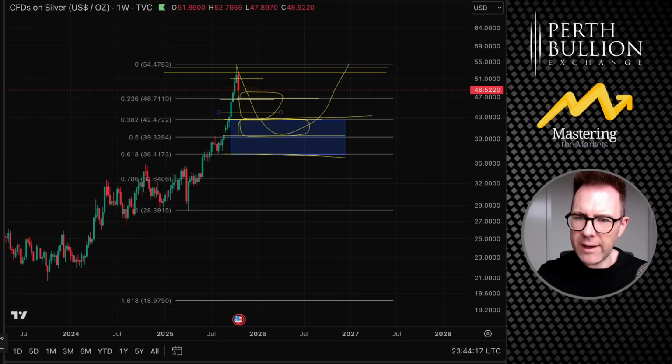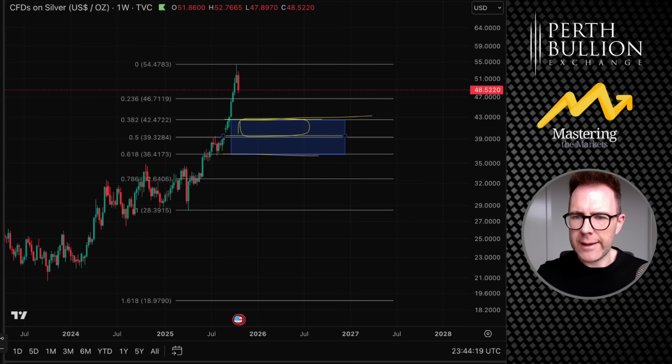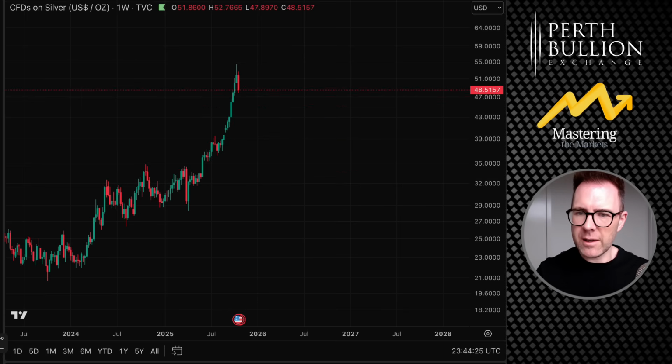And if you want an even more convincing argument for where we're going in the longer term for silver, and in particular the whole commodities market as well, gold, platinum, etc.